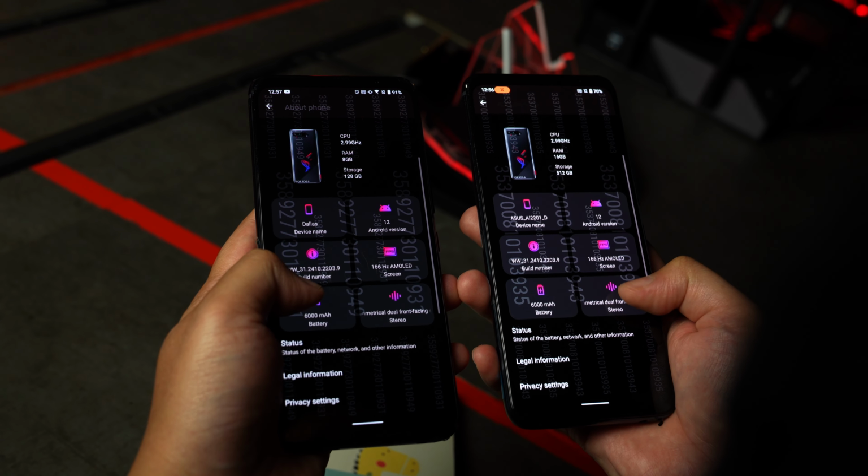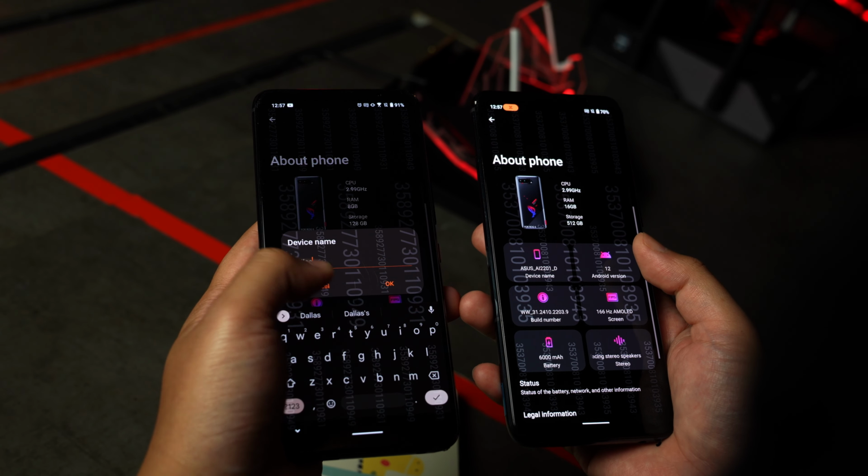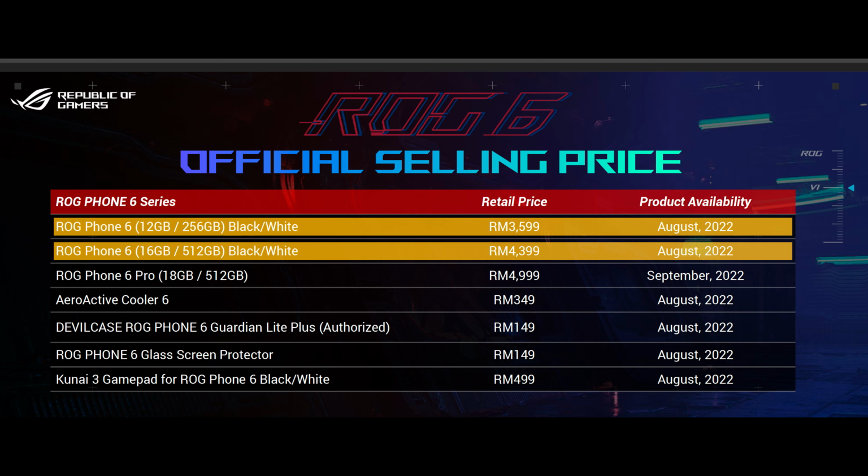Speaking of picking the one you like though, the ROG Phone 6 in Malaysia will come in two variants. So you have the base model with 12 gigs of RAM and 256 gigs of storage that will retail for 3,599 ringgit, while the top spec model will have 16 gigs of RAM and 512 gigs of storage, and that will retail for 4,399 ringgit. Both of these smartphones will be available in August 2022.